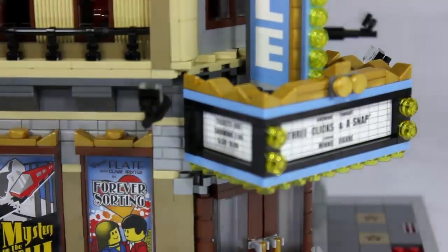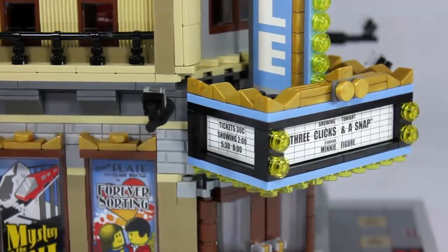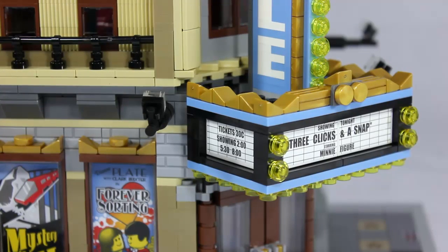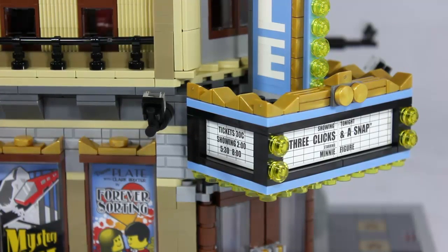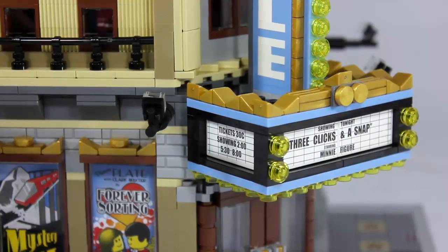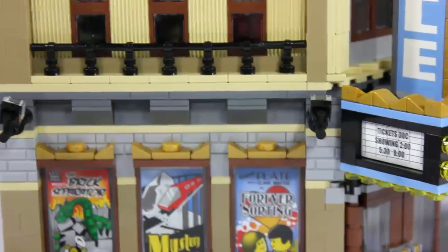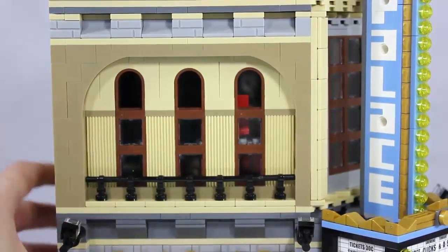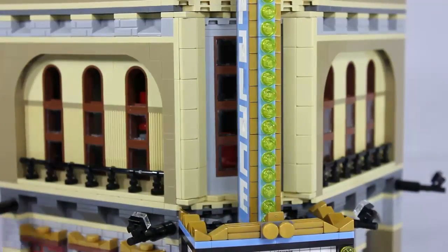And then on the side there, obviously I forgot to show you, it says tickets 30 cents, showing 2 o'clock, 5 o'clock through 8 o'clock. So just the times, I guess. And we have the arched windows up along here, and that goes for both sides of it.